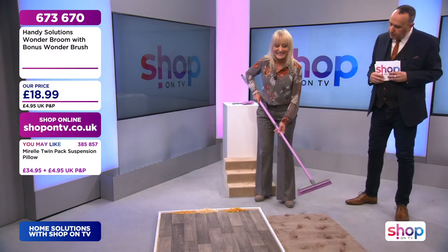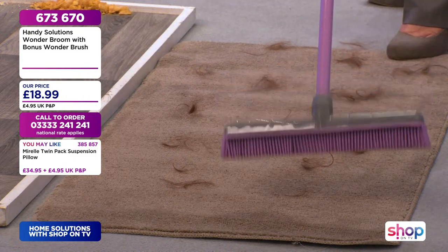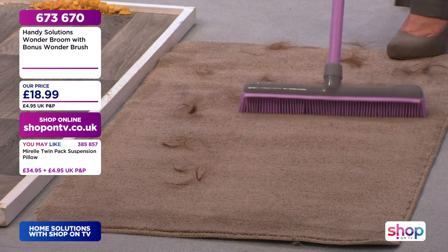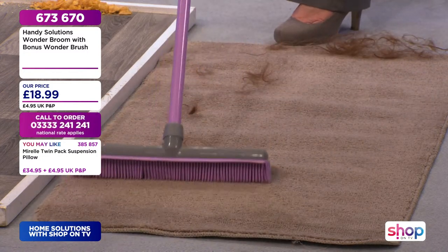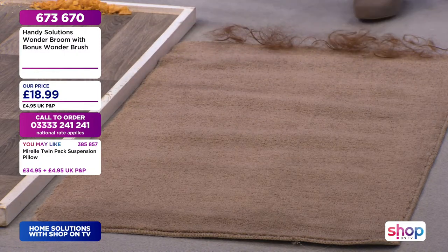Now, this is the best thing. Cat hair, dog hair, your hair, a nightmare on the carpet. Who's been down on their hands and knees with sellotape, or trying to do it by hand because the vacuum doesn't manage to pick it up? When you're using this on a carpet with hair, you do short pullbacks. It creates a static charge, and that static charge grabs every last bit of hair. Look at all that hair.